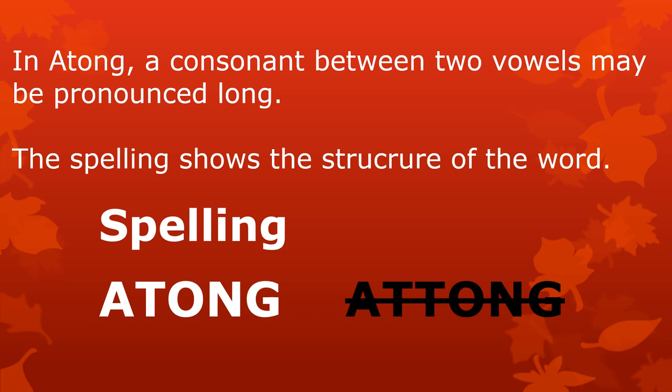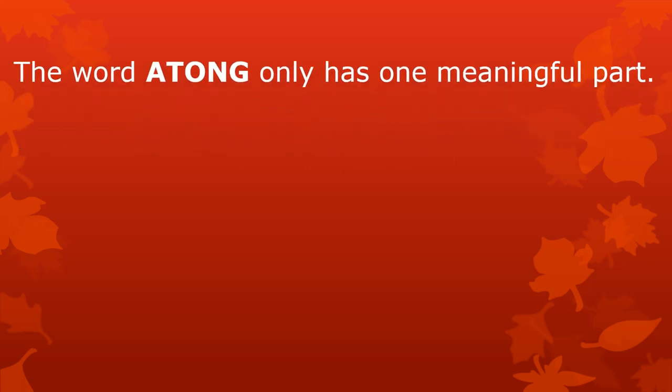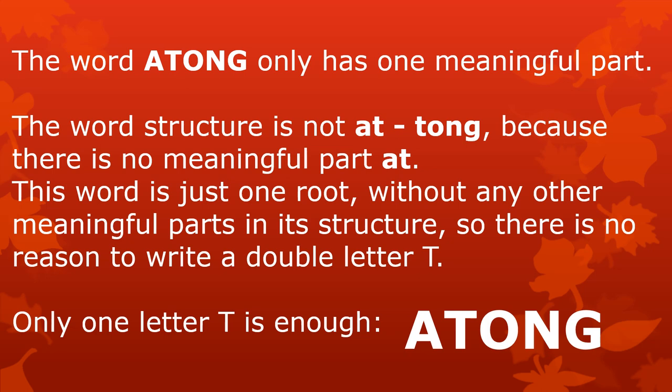As we know now, the spelling shows the structure of the word. There is only one correct spelling, which you can see here in white, with only one letter T. The spelling in black is wrong. So why is the spelling in white correct? Well, the word Atong only has one meaningful part. The word structure is not at plus tong, because there is no meaningful part at in Atong. This word is just one root without any other meaningful parts in it, so there is no reason to write a double letter T. Only one letter T is enough, as you can see here.